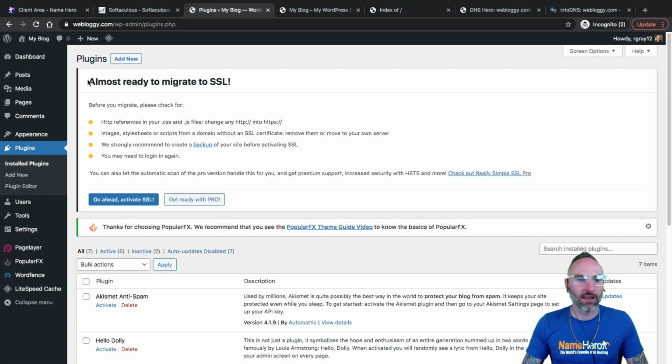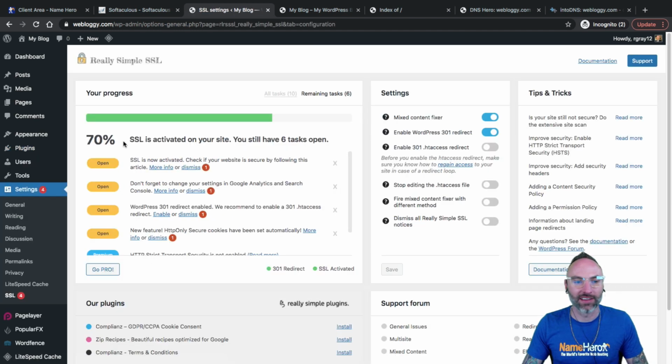The first thing you're going to see, if you did the Really Simple SSL, it says ready to migrate to SSL. We already set up this new WordPress installation using SSL, but this is going to make sure your theme, your plugins, and everything has SSL connected to it. You can call it like an SSL migrator. So just click go ahead. It's just going to activate it. Okay, there we go. So now it's activated.